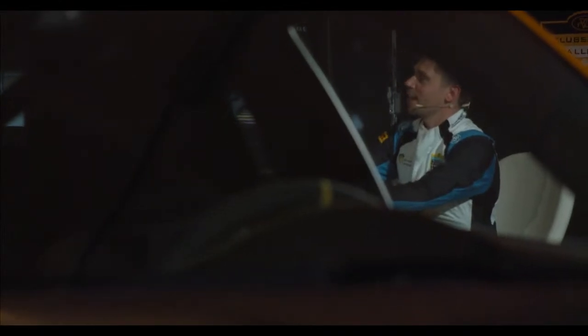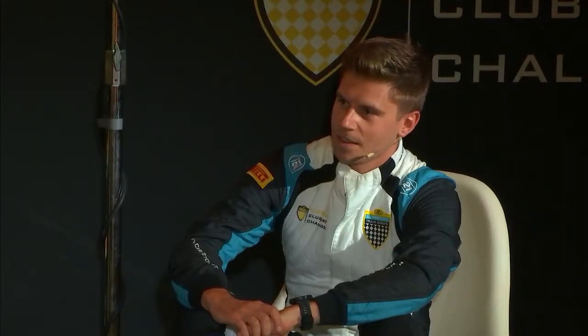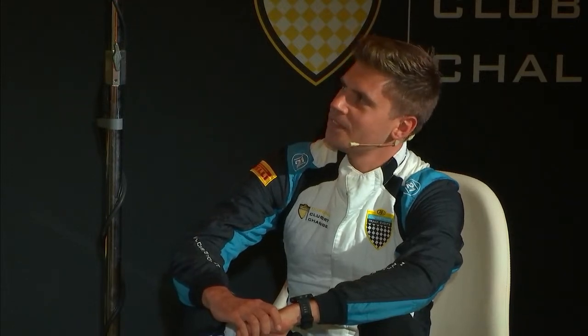It is very impressive, beautiful, exciting cars. And fast cars. Oh, that's the calendar then. Well, straight into the calendar, and we're proud of that. For our first year, we're starting with the prologue at Spa-Francorchamps in September. We roll on to Barcelona in October. Next is Nürburgring GP, and we end our first season at Circuit Paul Ricard. That's quite impressive. These are some of the most fantastic circuits in the entire season. They're beautiful tracks, and the most important thing is actually for the drivers.